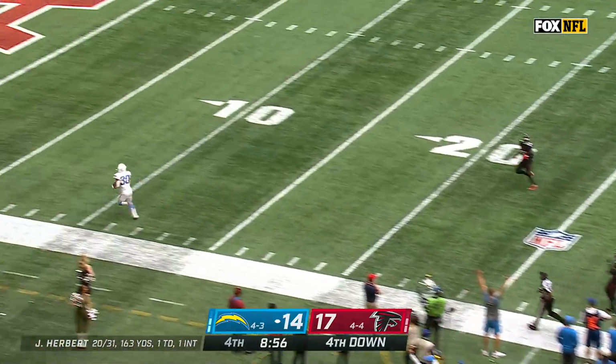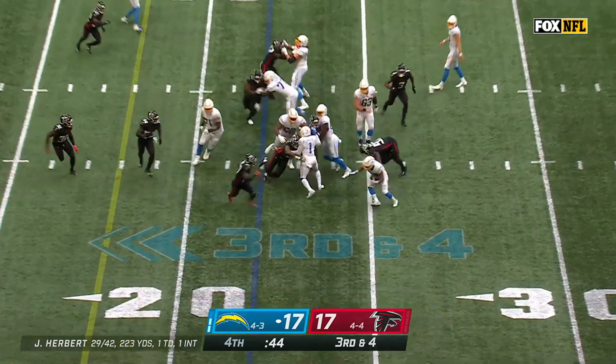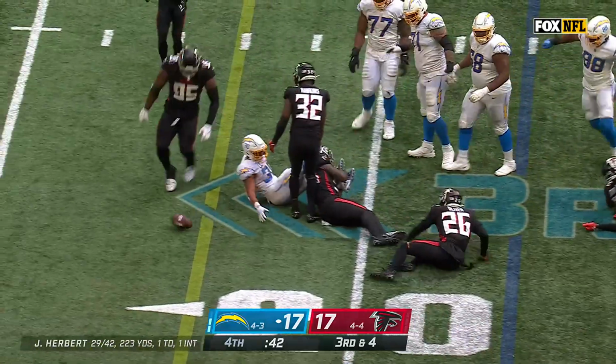Oh, no one ruled him down. Bandy goes in motion. There it is. That's the run play. Inside the 20.